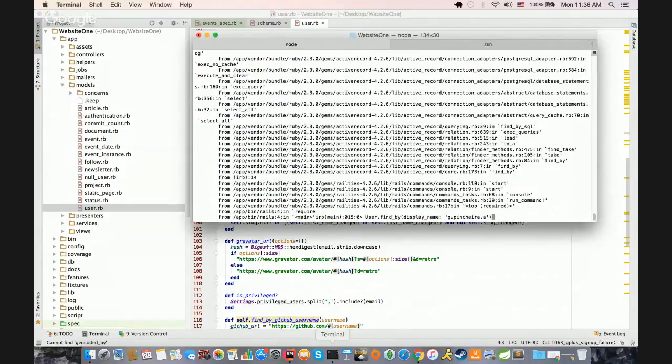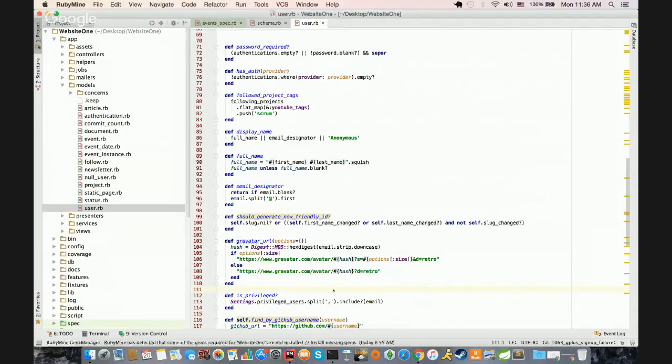where are those things coming from? Because the event instance has a user associated with it. It belongs to user, which is our standard kind of user. Obviously it doesn't have the blank in it, so it's obviously the email designator. But what does squish do there? I was just looking at squish and wondering if squish removes it.